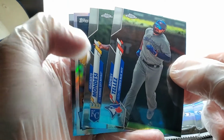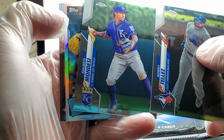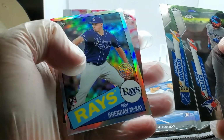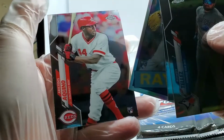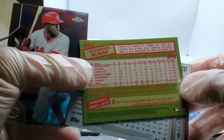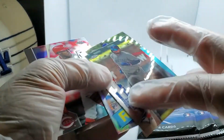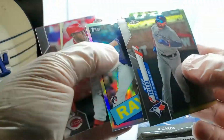So we have Rowdy Tellez, that's a cool name. We have Alberto Mondesi, and we have a refractor, looks like it's an '85 series. Brendan McKay, I've heard of him. I hear he's pretty good. And we have a rookie card. Aristides Aquino. I saw that on another channel. So that's the '85, guys. You can see right there, it's a throwback to '85. It's not a serial numbered card, but pretty sweet looking refractor card. Okay, Brendan McKay. Let me know if that guy is any good.